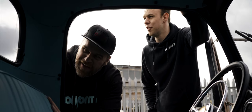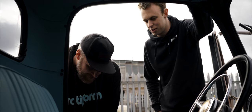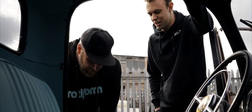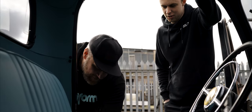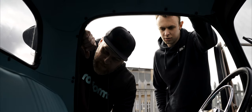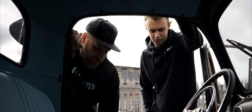When the frame came apart, those visible bits, we did think, do we just powder coat them? But stupidly, it matched the colour of the car, and it seemed a shame to make them nice and new. And no, I like that. I like the fact that it's kind of old. Yeah. And this is all perfect, and in my wife's favourite colour, which is not important at all, really.